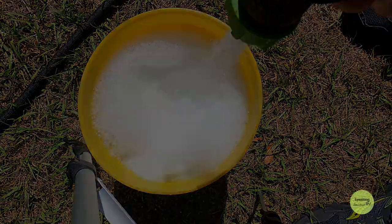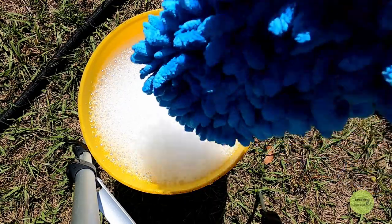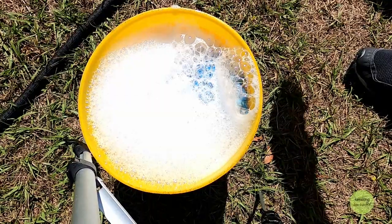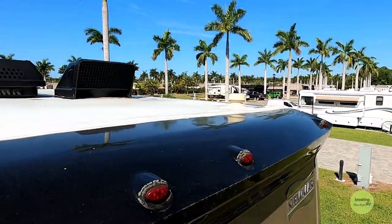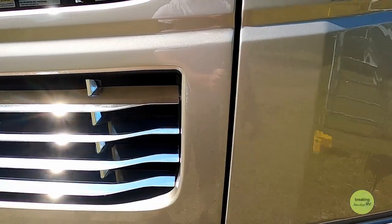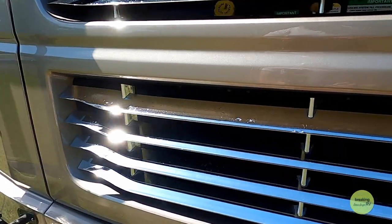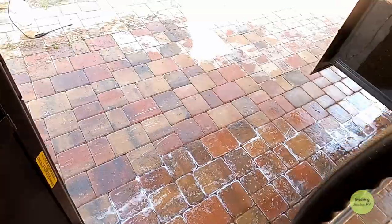A clean motorhome before you start your trip gives you optimal visibility from the windows. The process of cleaning allows you to identify any issues with wipers, windows, wires, the license plate, tires, mirrors, and covers. You want to catch any issues with the exterior of your motorhome before you hit the road. Here are three types of cleaning methods we like to use.